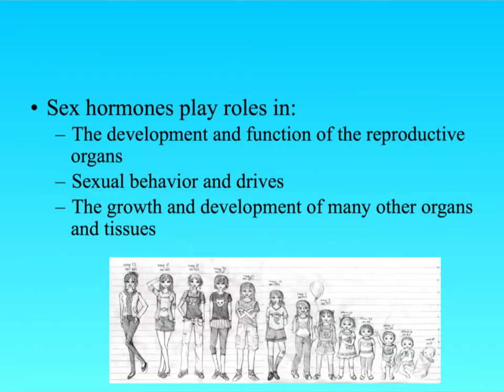Sex hormones play a very important role in the development and function of the reproductive system. So it's not just the sexual behavior and drives, but it's the growth and development of the organs and the tissues to get them ready in order to be able to create offspring, to have babies.